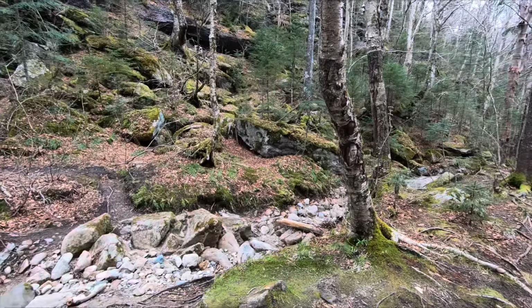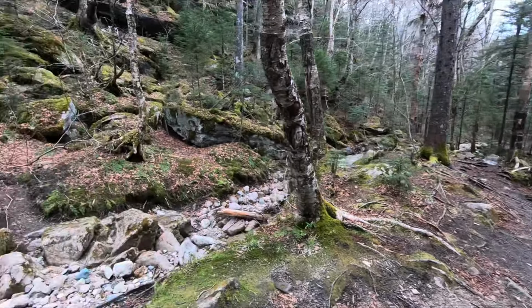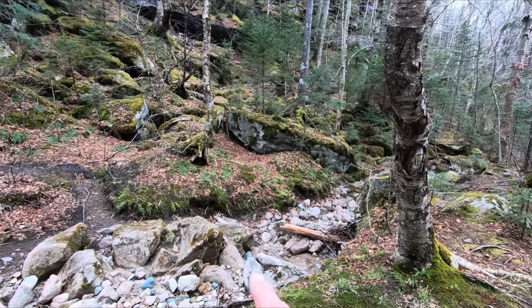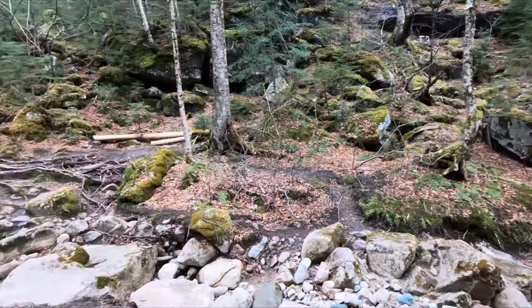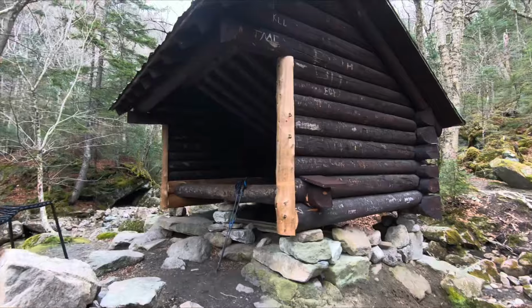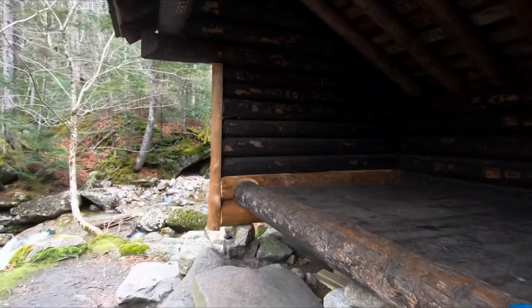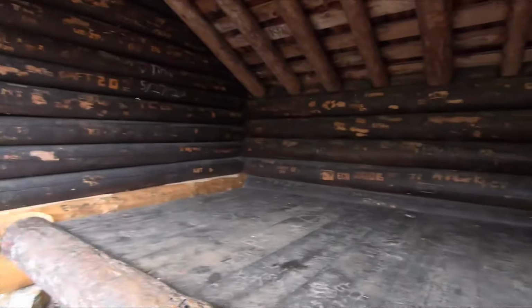Actually, the trail came up. It looks like the trail is here, but it's not. The trail came up through this washed out area. And then bam, you're right at the shelter. It's got space in it for, I don't know, 6 people. I guess it depends on how you sleep, 8 people.